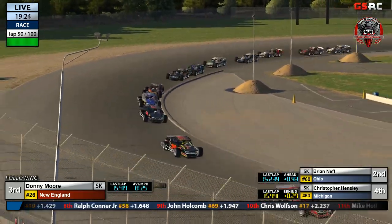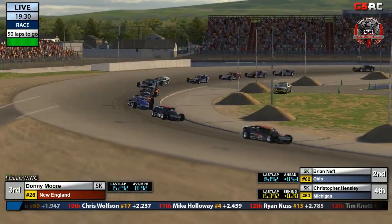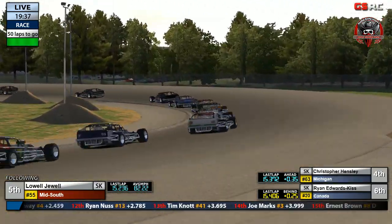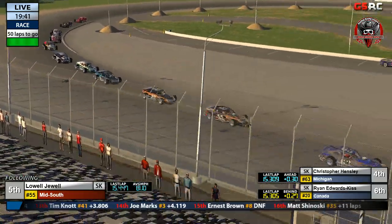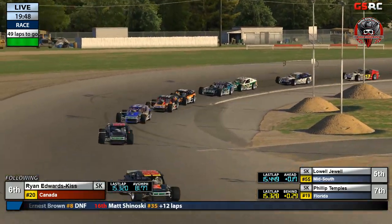I love this shot right here that we use over that left front wheel. You were just seeing there on your screen. Lowell Jewell having a really nice run. He's up to fifth, working on Christopher Hensley. He's got Brian Edwards Kiss working on him, though. They're nose to tail, first to last. Here we go. Halfway point of the race is gone. Lap 52 is working.